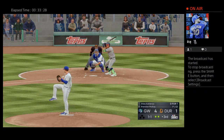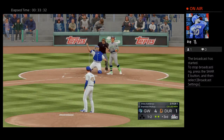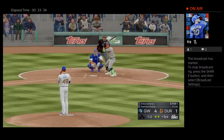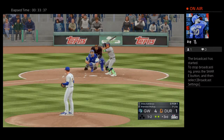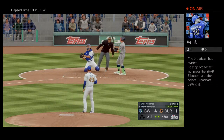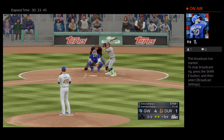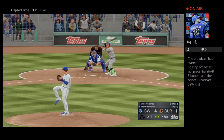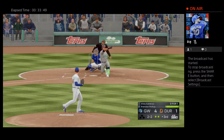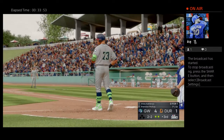Here's the 1-1 delivery. A ball and 2 strikes now. 1-2. 4-1's our score here in inning number 3. And they'll try to get him fishing there, but he won't offer in the dirt, and it's back to even at 2-2. And now a pitch on the way. Hit well down the left field line, but back into the crowd, foul.